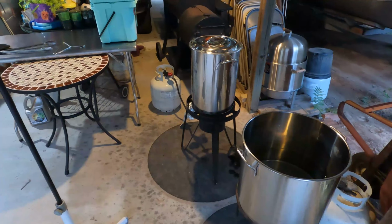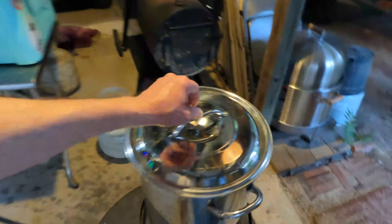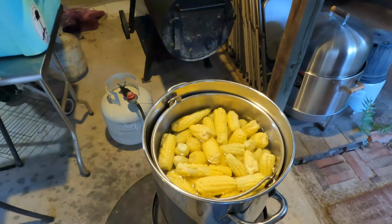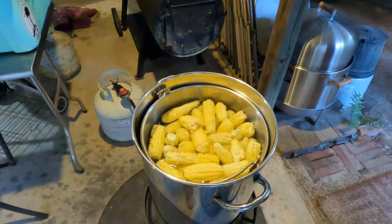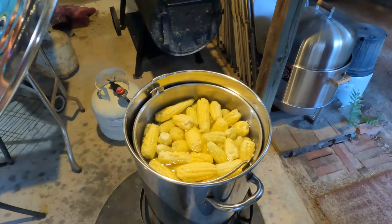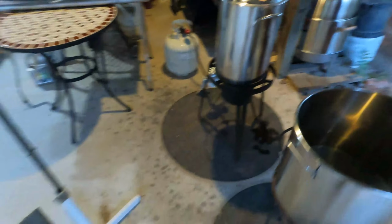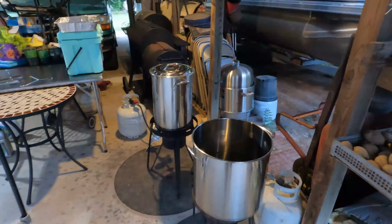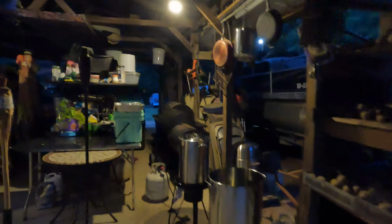Now we're waiting for a good rolling boil on the corn pot. That's just tap water in there. No salt, no butter, no nothing like that, just plain water. We're going to wait for a really good rolling boil, and we'll get back with you in just a little bit.